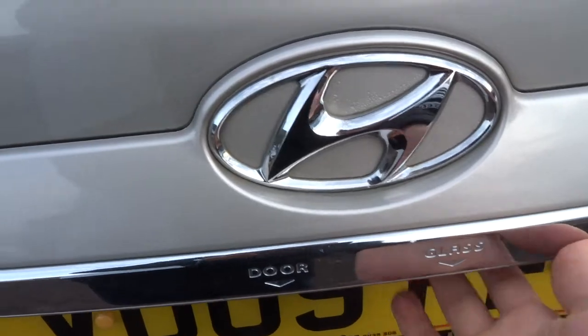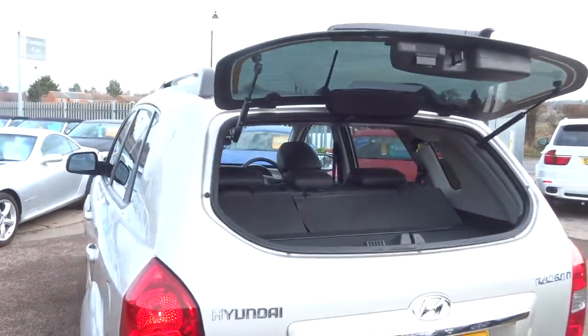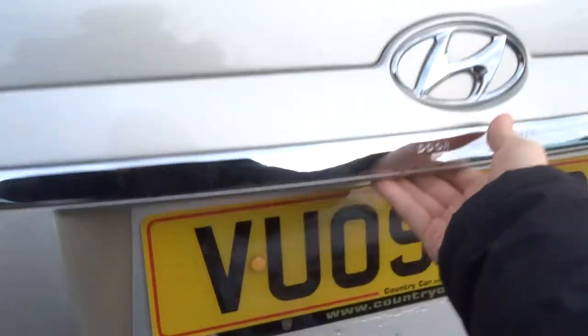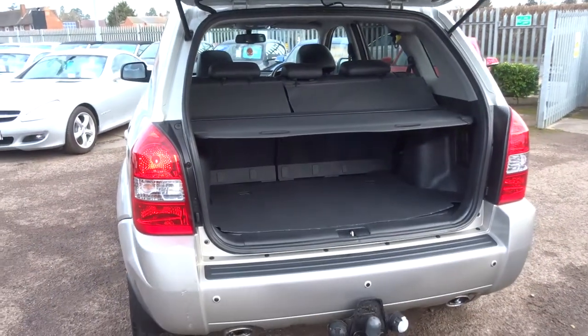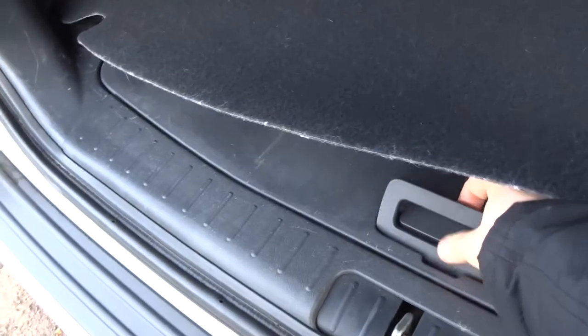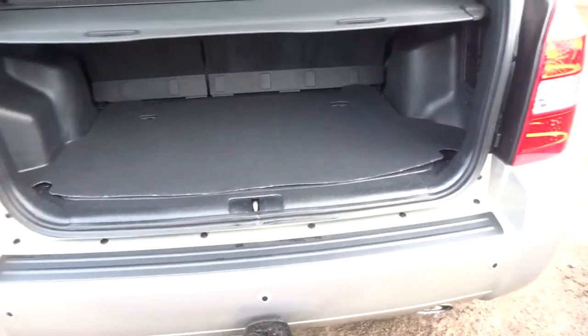If I press the glass, that opens up, gives you a bit of an easy access to the boot. Alternatively, we can open the door and up we go. It shows a very sizable boot with a rear load cover, and underneath we have a spare, and we've also left the license plate in there in case you do want to use the tow bar.